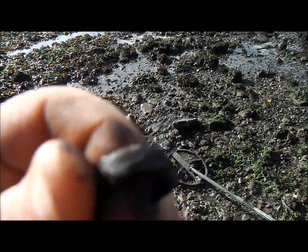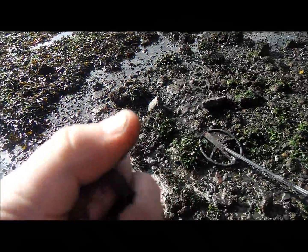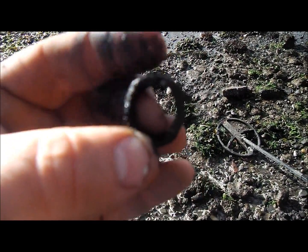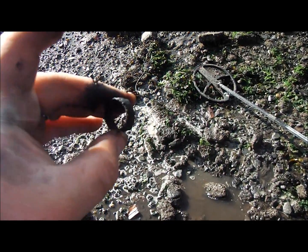Possibly nothing old, but I don't even know if it's copper or silver. It's that badly worn. I don't think it's gold, but it could turn out to be silver, because they do really badly corrode in the water. But I'll not really know until I can get it cleaned up. I'll ask Dave what his thoughts are on it, but that is definitely a ring.